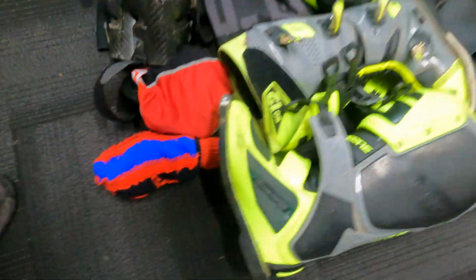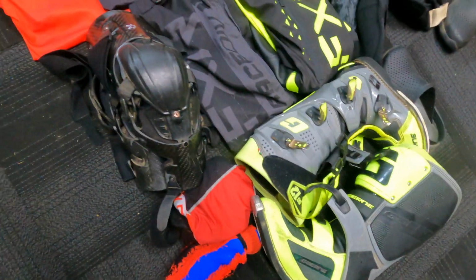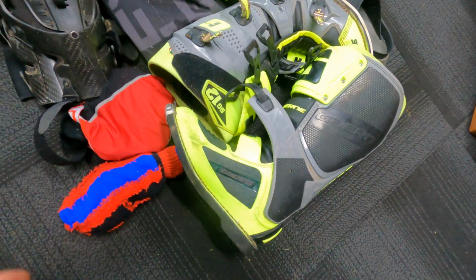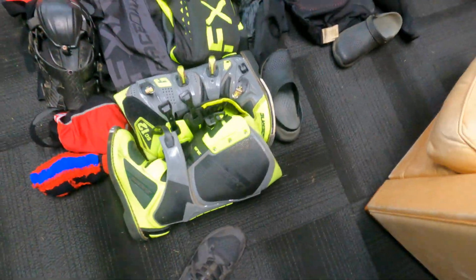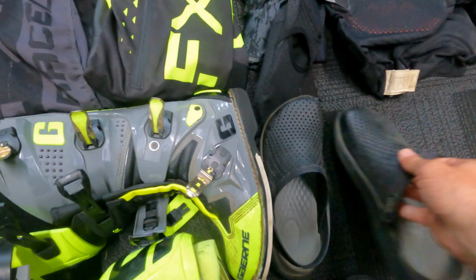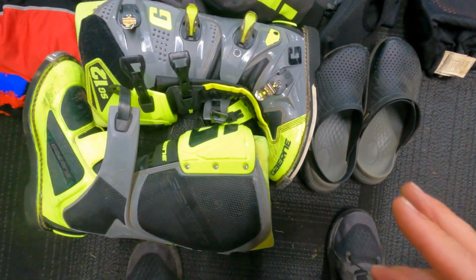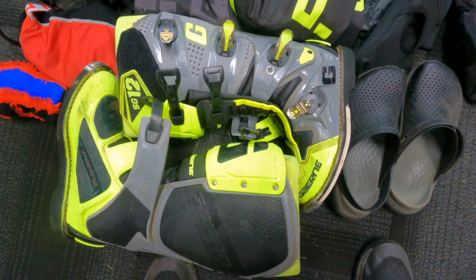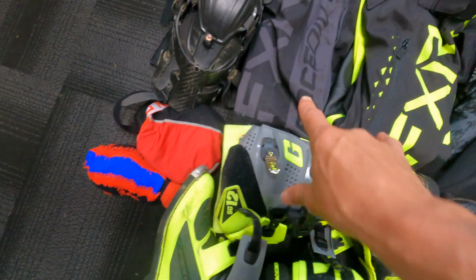Packing up all my stuff here. What I do when I'm getting ready for big trips is lay it out and start from feet to head, so hopefully I don't miss the things I'm trying to pack. So I've got my Crocs, which I'll probably need for something. Boots, just bringing one set, 2 pairs of socks, 2 pairs of pants.